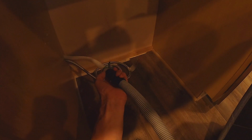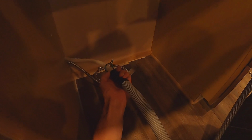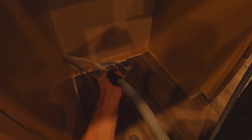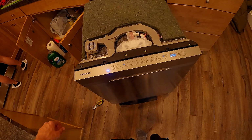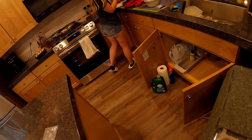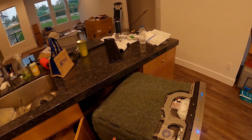Pro tip, be sure to put this bad boy on before you put the hose on, otherwise you end up taking it off again. Put it back on. Well, turns on. You did it! Brilliant! So, interesting.